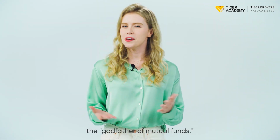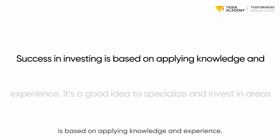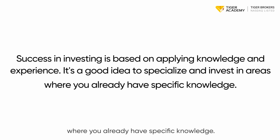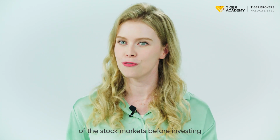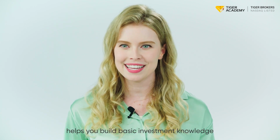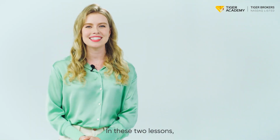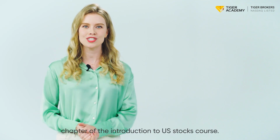Roy R. Neuberger, the godfather of mutual funds, once said that success in investing is based on applying knowledge and experience. It's a good idea to specialize and invest in areas where you already have specific knowledge. Gaining an understanding of the stock markets before investing helps you build basic investment knowledge and is a must for every investor. In these two lessons, we've completed the basic introduction chapter of the Introduction to US Stock courses.